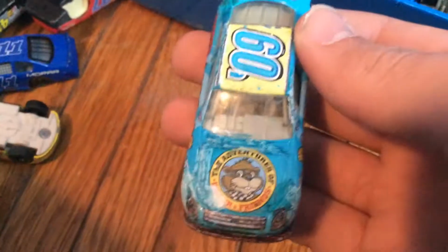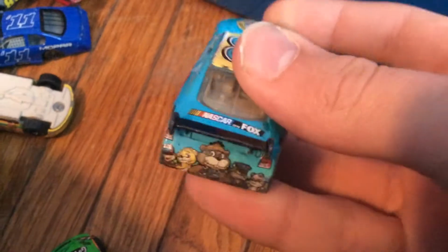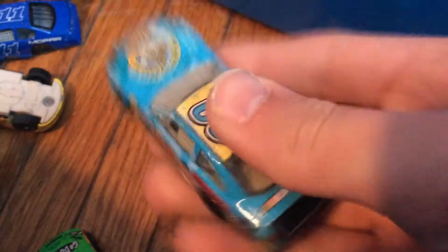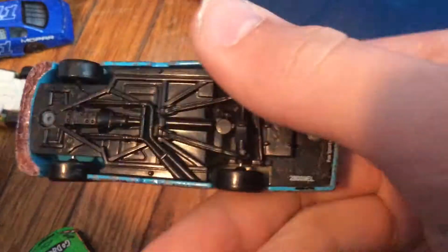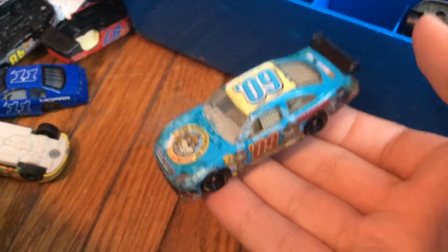Next is a 2009 Digger car, back when they did Digger. Kind of wish it would return, but whatever. Very beaten up. Fox Sports, or NASCAR on Fox. Man, I miss this little dude. Animation stuff, man. Takes me back to the good old days. Please bring back Digger. Obviously 2009, made by Mattel. So, I got a replacement for that, and reviewed it, so yeah.